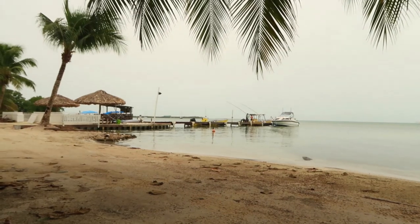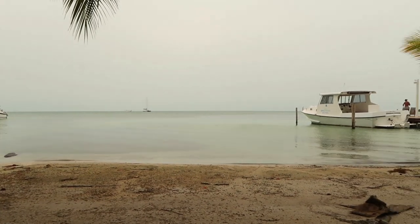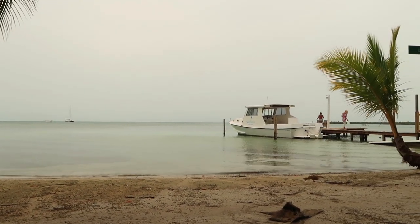So we come on the west side of the island again to that little beach that we came to yesterday. Doesn't seem to have a name, it just says beach area. But yeah, it's a lot more relaxed here because the wind's coming from the east side. So we've got basically no wind at all. See the ocean, super tranquil here. People fishing.